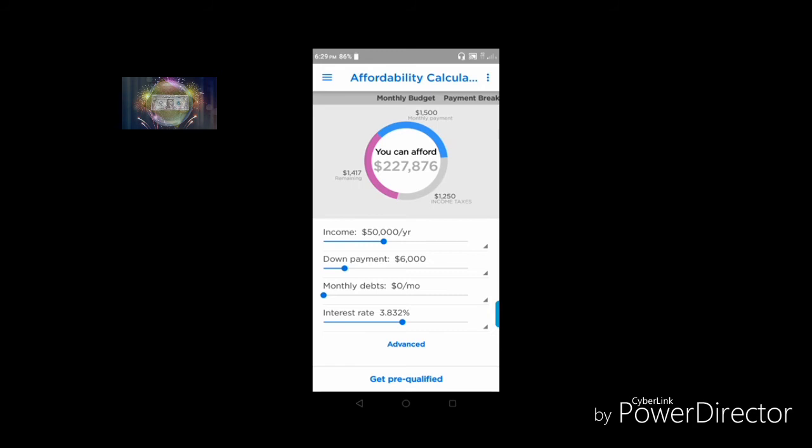So this software is pretty good. I like this. At least it gives you a gauge of what kind of house you can buy, you know? So you've got to buy what you can pay for. Otherwise you're going to be in a hole.